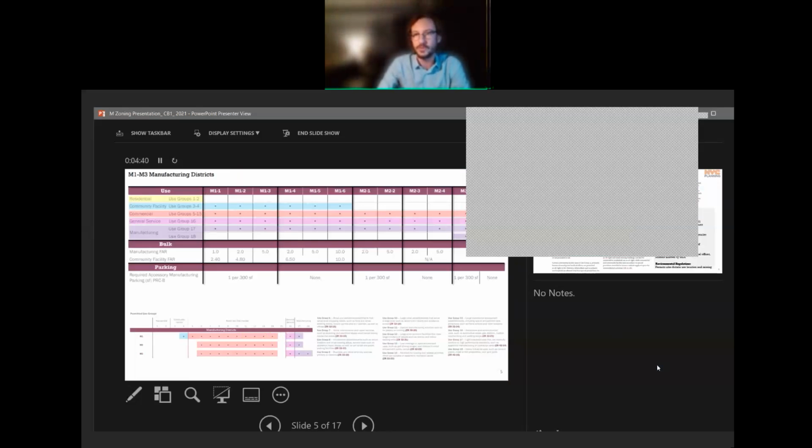Okay. So this is a really complex slide. Again, this is for reference, but what I want to show here is the way to think about zoning. It's how different uses are allowed across different zoning districts.